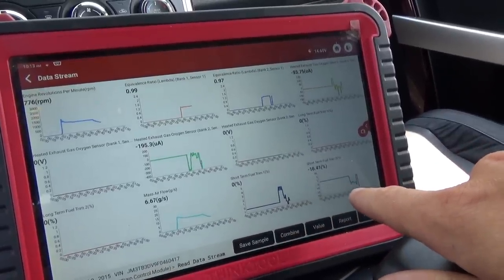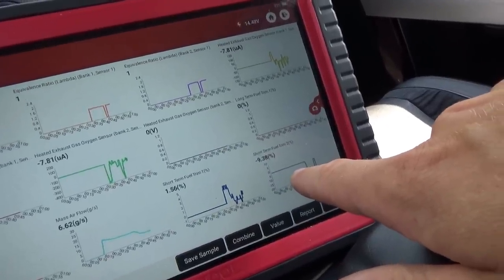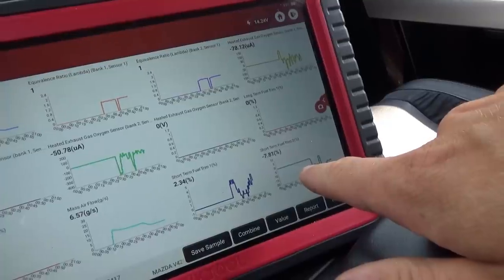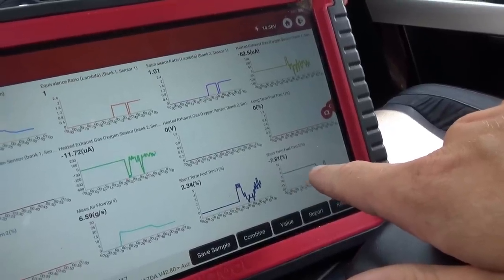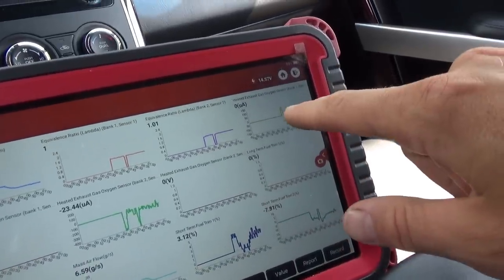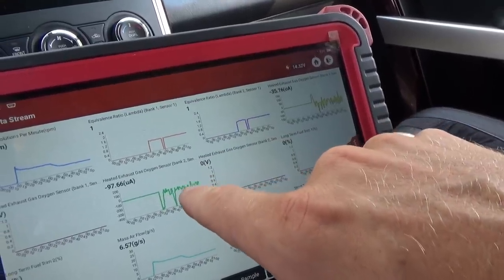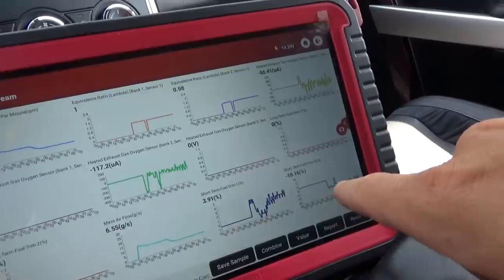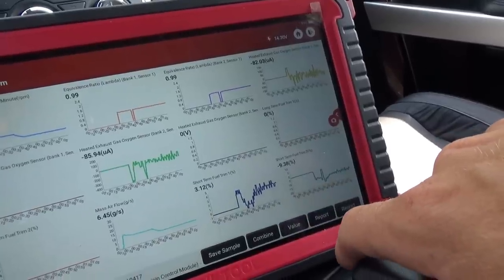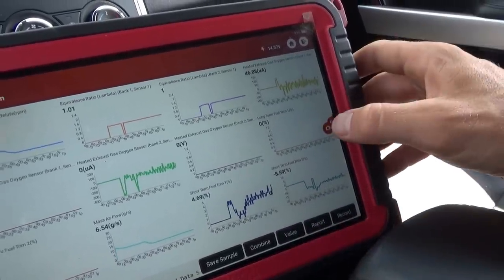Look at that short-term trim right there, minus 16, minus 12, minus 9 on bank 2. Curious. So bank one is right around zero. Bank two is also right around zero. But we do have a bank to bank fuel trim imbalance here, about 10%. So take a snapshot of this.